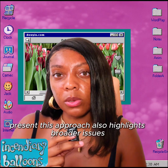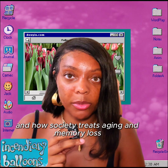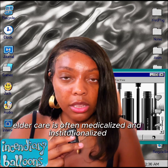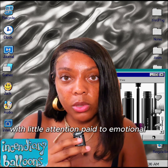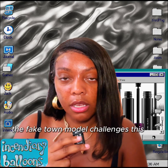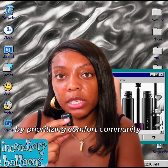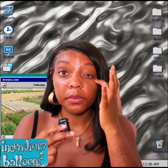This approach also highlights broader issues in how society treats aging and memory loss. In many Western countries, elder care is often medicalized and institutionalized, with little attention paid to emotional or psychological needs. The fake town model challenges this by prioritizing comfort, community, and emotional connection over clinical efficiency.